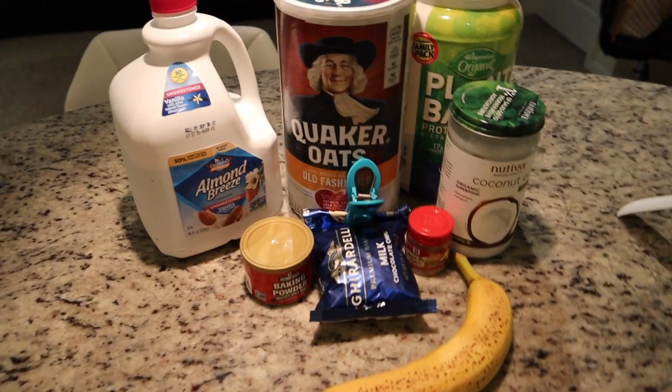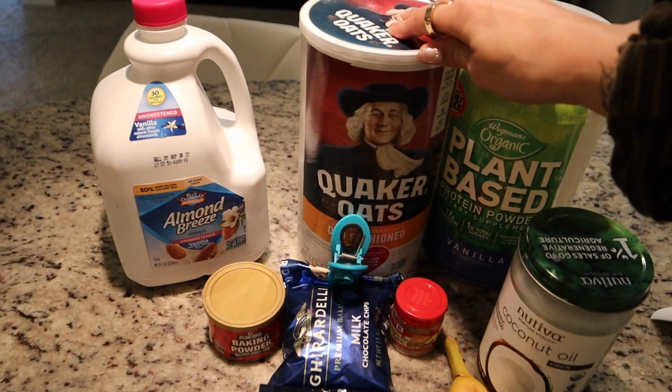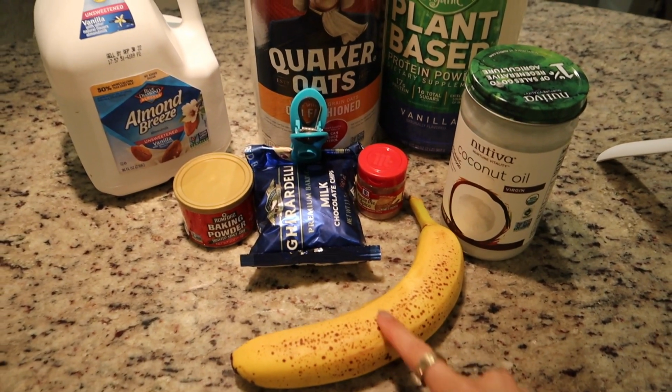Now let's go make that viral breakfast cookie. All right, so these are the ingredients: coconut oil, protein powder, oats, almond milk, baking powder, chocolate chips, cinnamon, and only half of a banana.